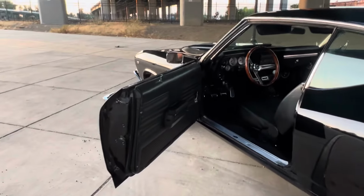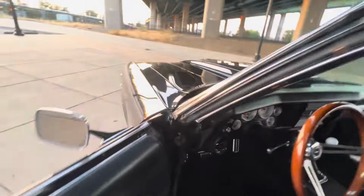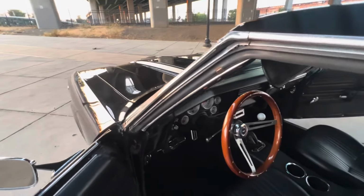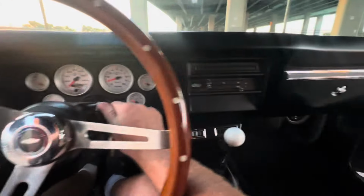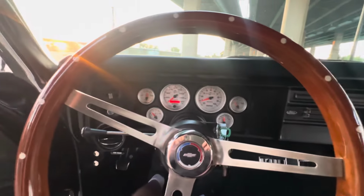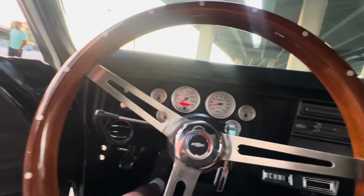New paint. Every piece of chrome in the interior is new. Pro Comp seats. Vintage AC, TKO 600, 5-speed manual transmission. TMI center console.